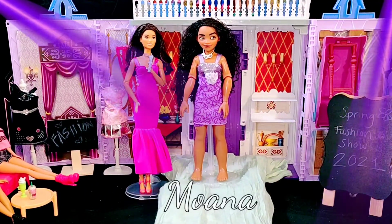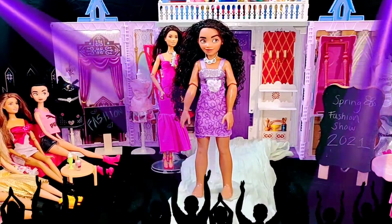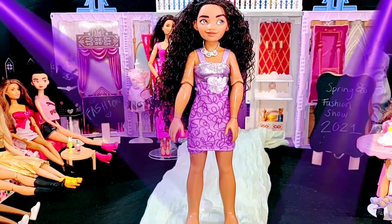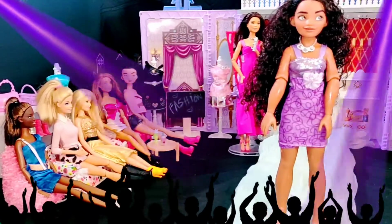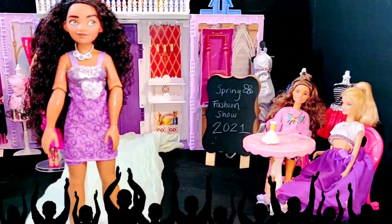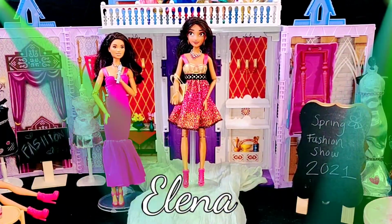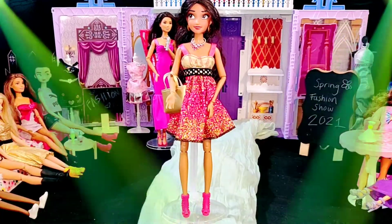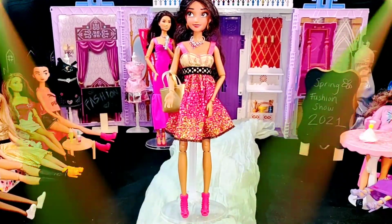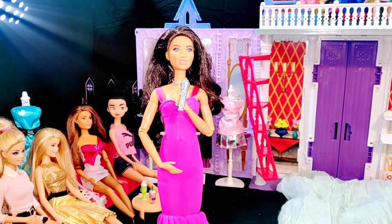Next up is Moana. Sorry, it's DJ. Go, Moana! Moana is wearing a beautiful purple dress with a flower and a sparkly top. Next is Elena. Elena is wearing a beautiful hot pink and gold sparkly dress. You can get some! That concludes our fashion show today.